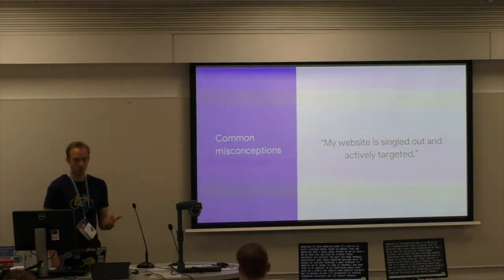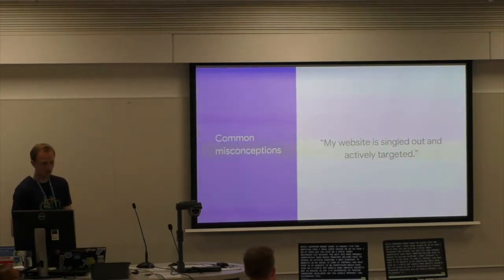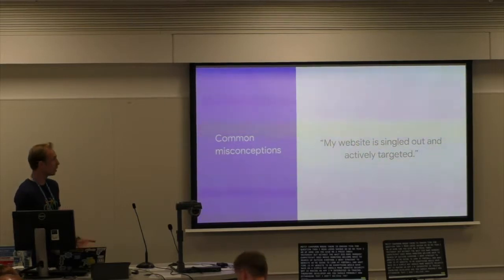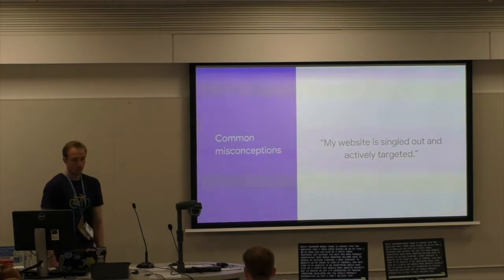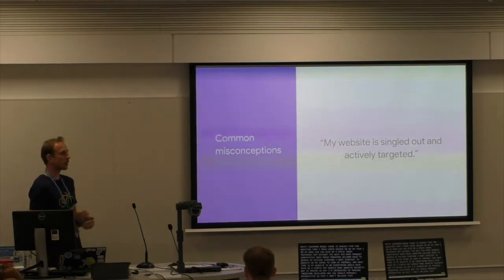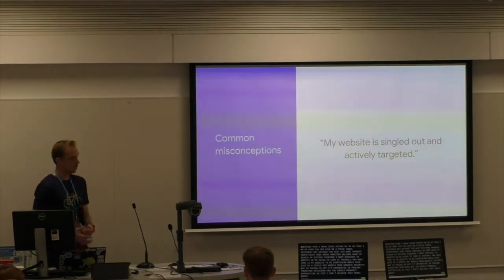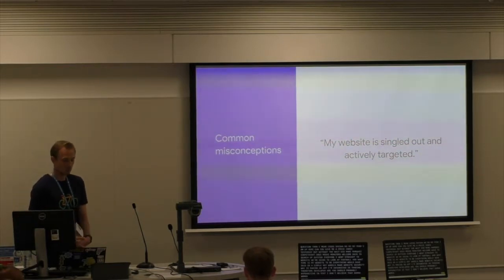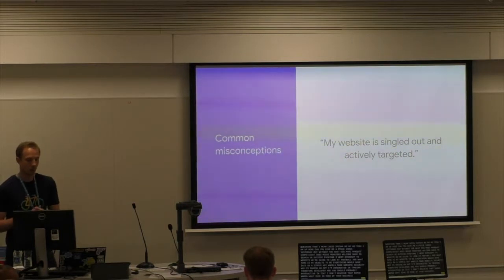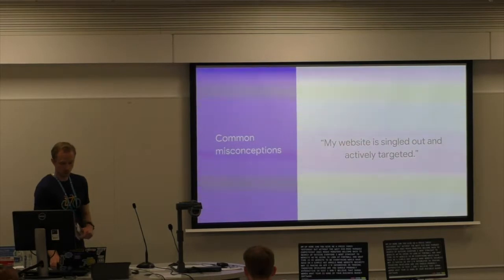The second misconception that we often encounter is how sites are actually being attacked. Site owners believe that their sites are being singled out and actively targeted by hackers, for example, sitting in a basement and guessing passwords. In reality, hackers try to exploit systemic vulnerabilities of CMS platforms, plugins, and third-party applications. For example, outdated or unpatched versions. Important here is that it's not necessarily your business or even your site that becomes the target, but just a piece of software that runs on your site.